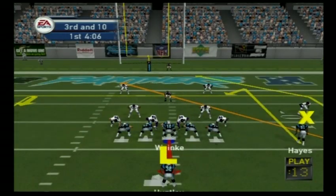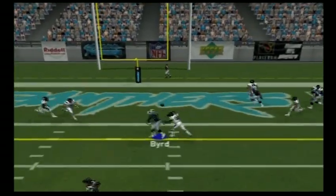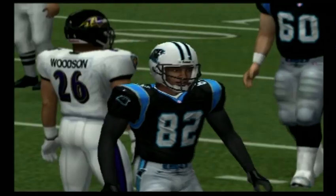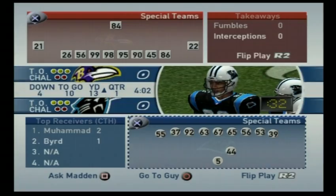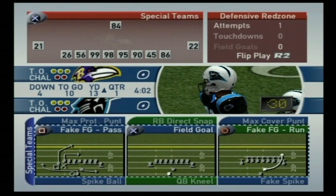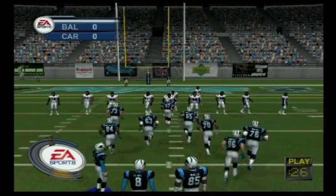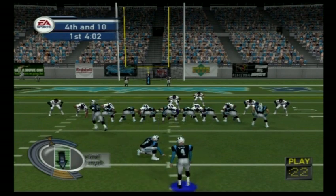Nickel back in this time. Looking to throw it. Throws right. Bird just dropped that pass. There's really no excuse for that. You just have to catch those balls. The offense can't get it done. When the offense moves down toward the goal line, it gives the defense a chance to tighten up and play tighter coverage.